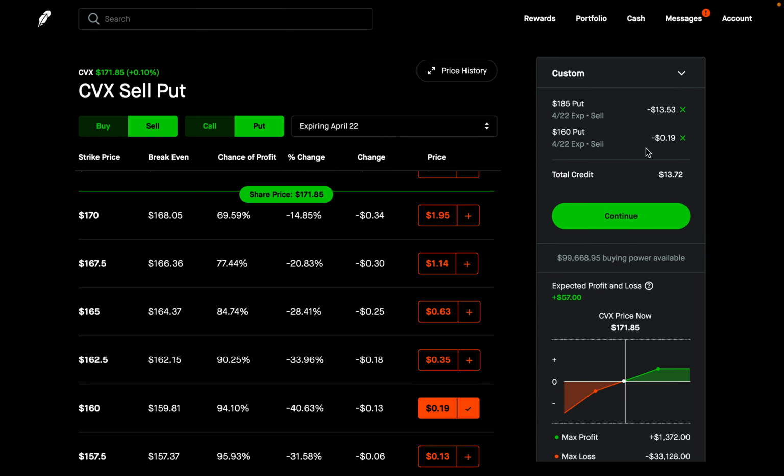So far we're selling a put at 185 because we believe if CVX goes up in price, it's going to go above 185. And then we're selling a put at 160 because we believe if the price is going to go down, it's going to go under 160.